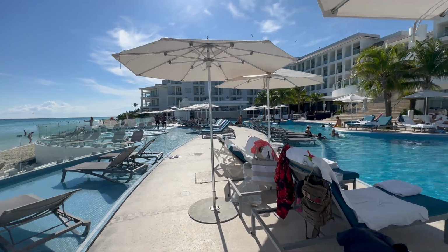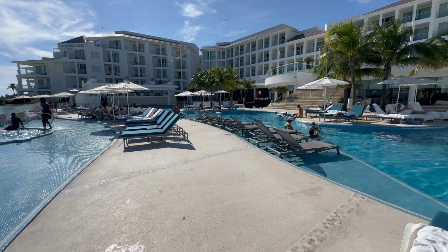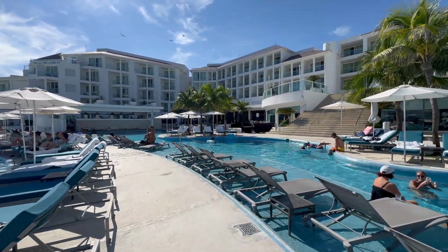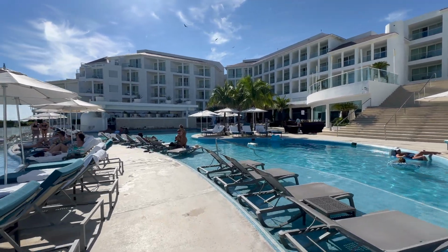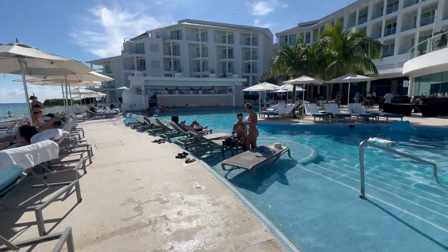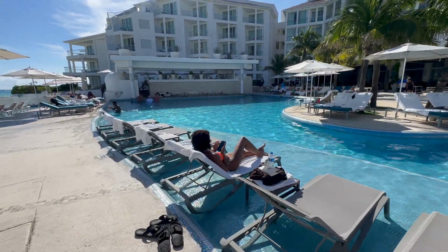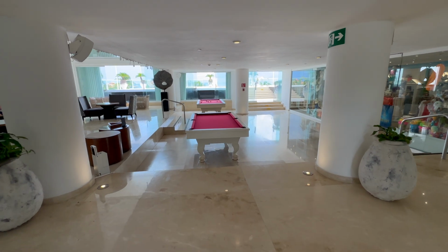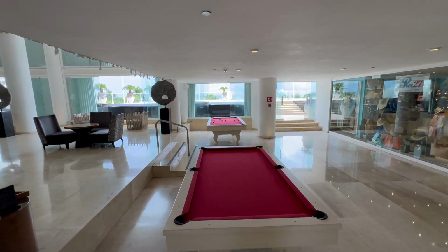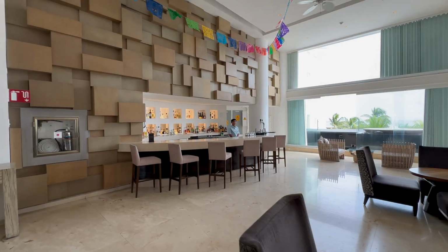I promise you there is no shortage of things to do at Playacar Palace. From spin class to water volleyball, boxing class, on the water yoga, or whether you just want to lay out in the sun and catch some beautiful rays in the Mexican sun, there's always something to do here at Playacar Palace. And if the weather's not nice outside, you can go inside and maybe play some pool. They have ping pong, or go to the bar and have a drink. No shortage of things to do at Playacar Palace.